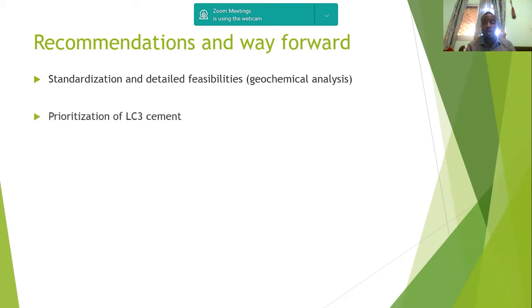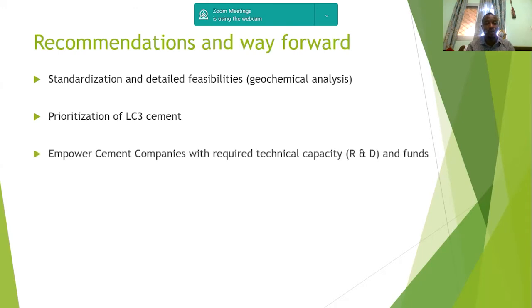And then also we have to give priority to LC3, cognizant of the fact that it plays a major role in the climate change fight. So I think government institutions have to prioritize it. And also cement companies are in dire need of technical capacity. In fact, within our meetings with them, it was realized that most of them don't know how to go about the usage, or how to combine, how to generate, or how to produce the LC3 cement. So research and development is very necessary for them.